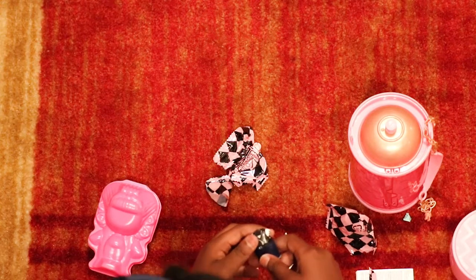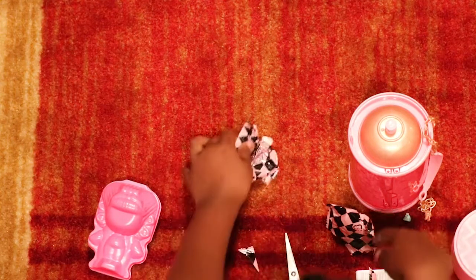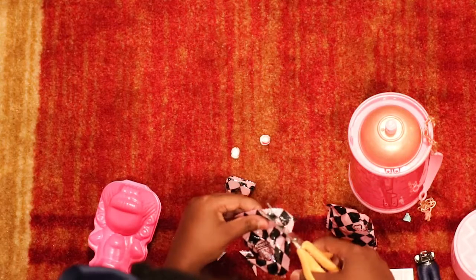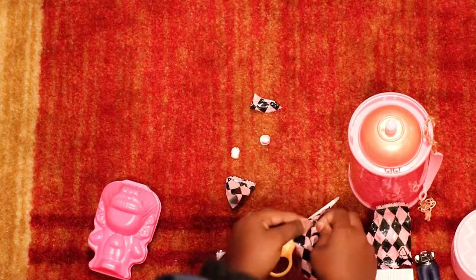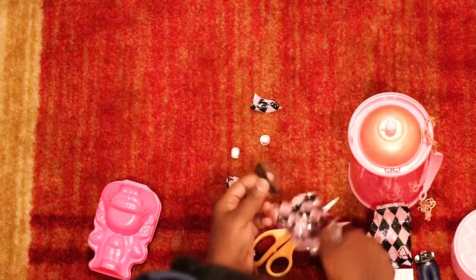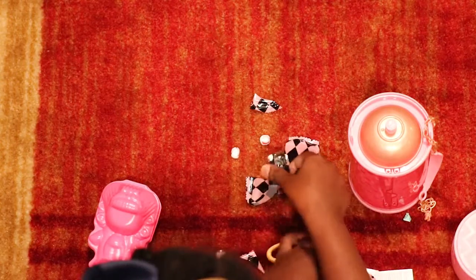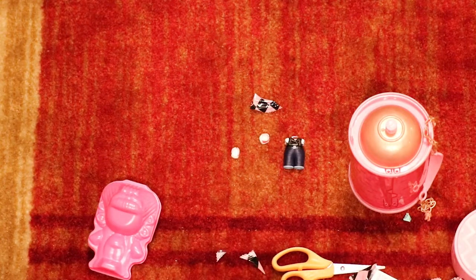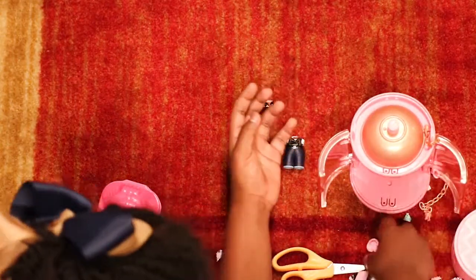Ooh, she has some overalls. Pretty cute. If it's the girl on the front of the package, I'm gonna be really amazed. Got some sunglasses. So we got her shoes, her sneakers, and this is the stand for the doll to stay.